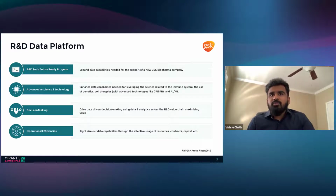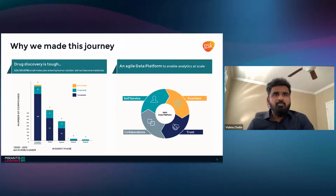Our key focus will still be making data-driven decisions better and faster by using the advances we are making in areas like artificial intelligence and machine learning. Now that brings us to why this journey is important. Why are we taking this journey? With that, let me take you to the next topic, the process of drug discovery.